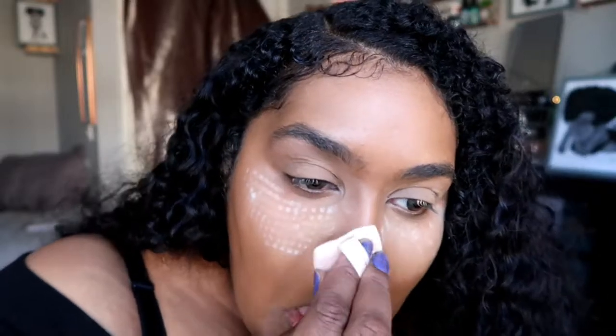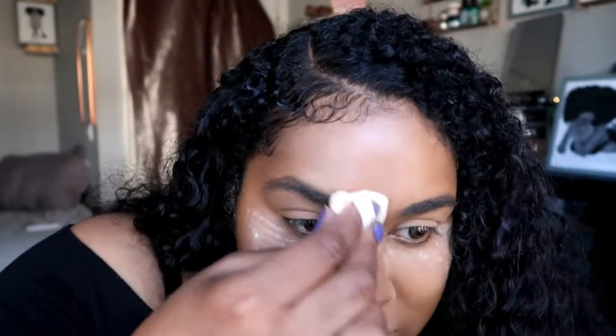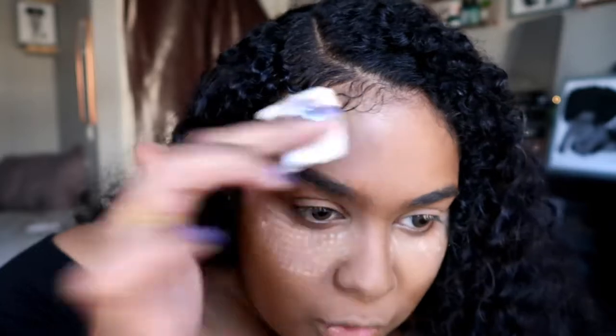Makes my under eyes nice and bright. But most importantly, when I do this step, my concealer really doesn't go anywhere. So I find that these two powders, they do work really well together. So this is a good one. At the moment, even though I look crazy, I'm going to go straight in. No, I'm going to do my brows.